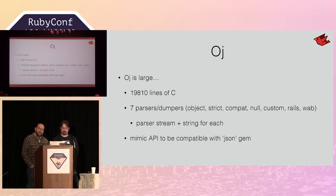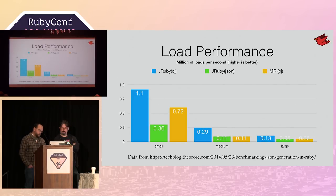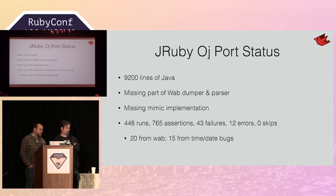And the reason why we haven't done it is it's a pretty big one. Almost 20,000 lines of C. You wouldn't expect that in a JSON library. But part of the reason is that there's 7 different modes where there's a string and a stream-based parser for each one, and the ability to dump. And then there's a compatibility layer called Mimic that allows you to emulate the JSON gem. So our current, don't give it away too soon.